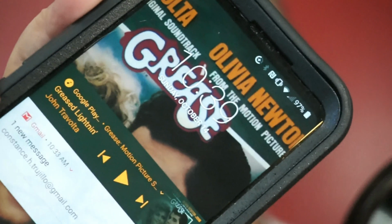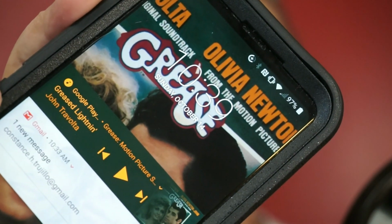So it is 10:39 in the morning, if you can see that. I've been listening to Grease. So it's 10:39 in the morning. I'm going to finish the rest of my makeup and show you the finished look.